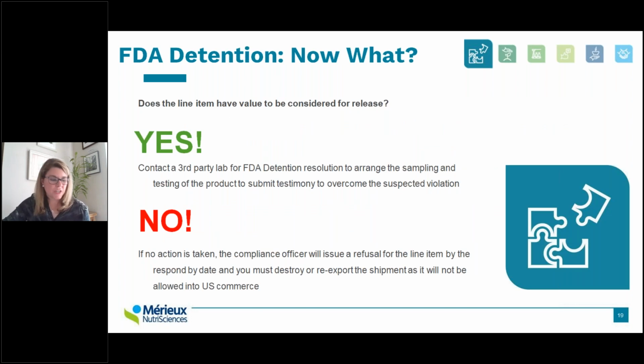So now that you have this FDA detention notice of action in your hands, you have a decision to make. Now what do you do? You do have choices once it's under detention. Big question usually is, does this line item have value to me or my company to be considered for release? So, yes, I need this product. I've promised this to a client. It's a huge value shipment. We need to have it. We have confidence from our supplier that it's clean, it's fine. I do need it. So in that case, you need to contact a third-party lab that has FDA detention capabilities so that they can arrange the sampling and testing of the product, meeting all FDA regulations, so that they can submit the testimony on your behalf to overcome any suspected violation.